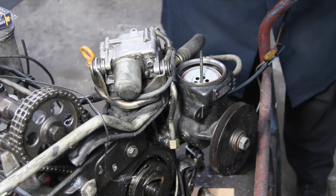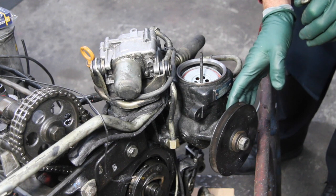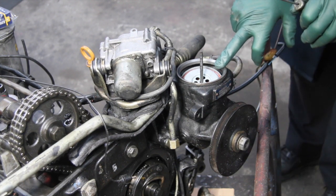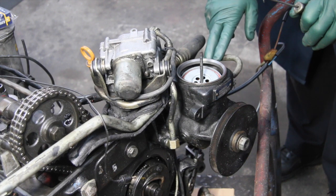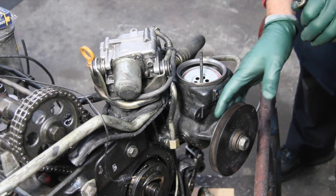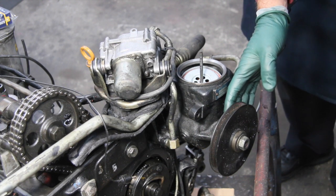The other problem I've seen is leaks in the front seal. So there are two places that these pumps will leak. One is in the hoses going from the pump to the steering box, and we'll cover that in another video. The other area is the seal right in the front, and I see more and more of these leaking due to age, and it's not that difficult to replace the seal.